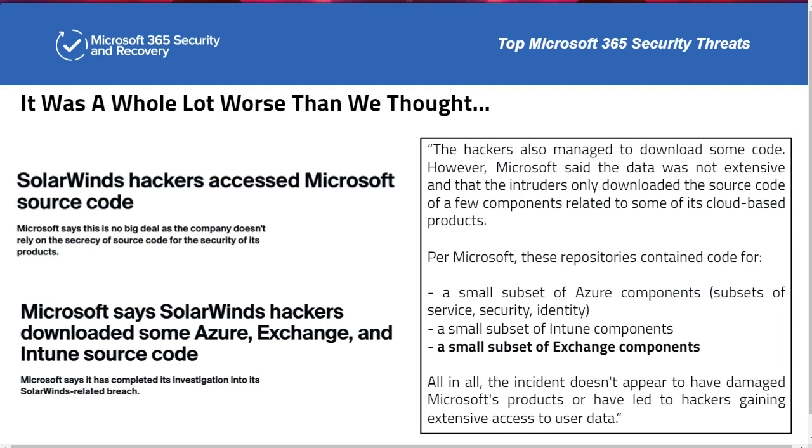But what happened here is that Azure and Intune have to be put in a different category than Exchange components. Here's why. Azure and Intune are cloud-based systems, and the Exchange components that were compromised were for on-premise Exchange. Now, I said three words that should put fear into the heart of any organization for a lot of reasons. But we're going to get to those in a moment.